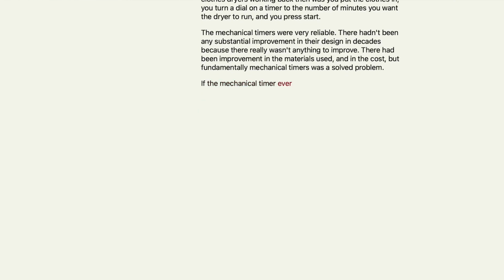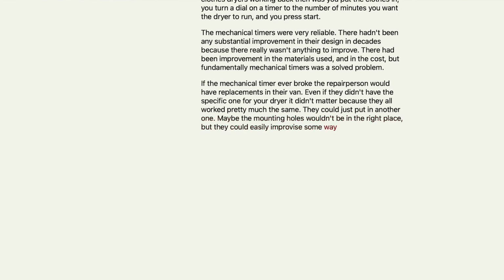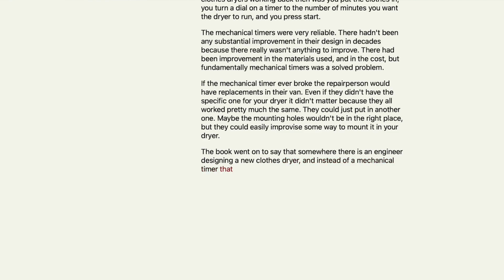If the mechanical timer ever broke, the repair person would have replacements in their van. Even if they didn't have the specific one for your dryer, it didn't matter because they all worked pretty much the same. They could just put in another one. Maybe the mounting holes wouldn't be in the right place, but they could easily improvise some way to mount it in your dryer. The book went on to say that somewhere there is an engineer designing a new clothes dryer, and instead of a mechanical timer, that engineer is putting in a digital timer.